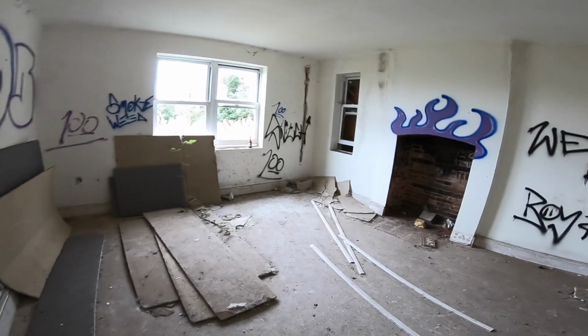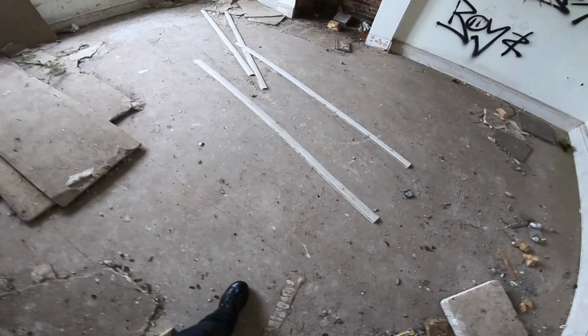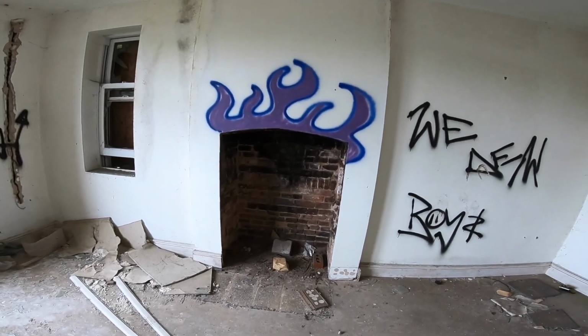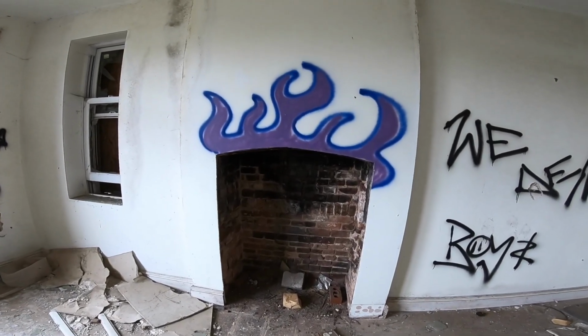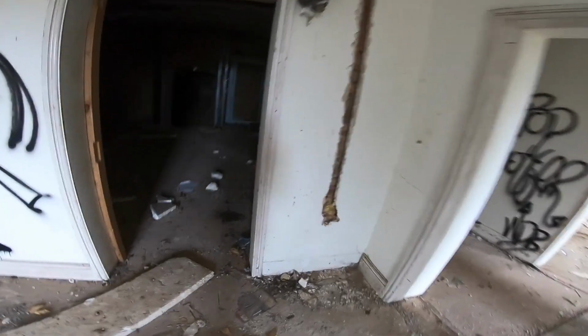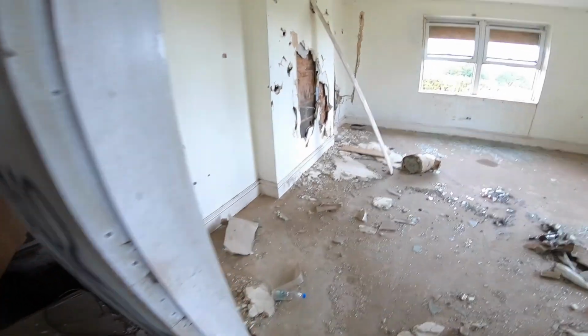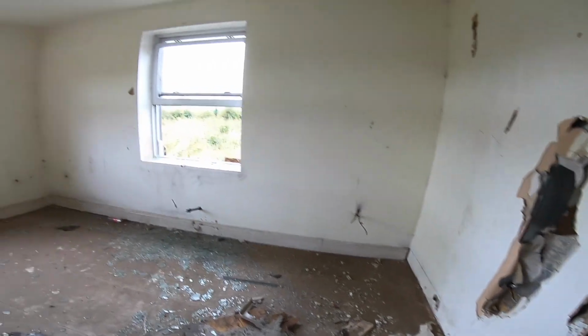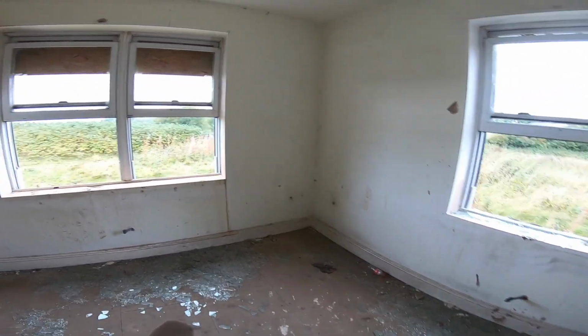Yeah, there's a lot of graffiti in here. This floor must be hollow underneath because it's very weak. It's not a solid floor. That's the original fireplace. Yeah, see there. Yeah, so they've had a field day in here, look. Just smashing stuff up for the point of it. I never get it. Why do you need to smash these up?